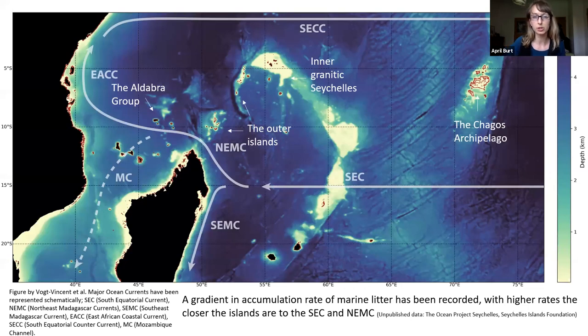So the Seychelles stretches across the Southwest Indian Ocean, and it's sandwiched between two major current systems. And these Seychelles islands are inescapably accumulating marine plastic pollution. And local conservation organizations are then left to deal with it, despite already stretched resources. And these organizations have been carrying out extensive quantification of the amount and types of pollution across the Seychelles. And the data indicates that there's a steep gradient in the rate of accumulation, with higher rates on islands closer to the South Equatorial and the Northeast Madagascar currents.